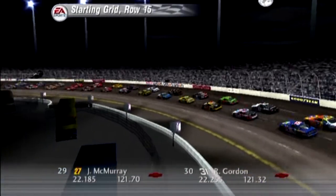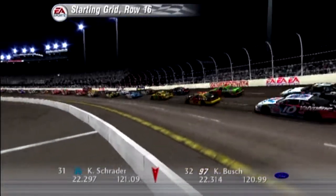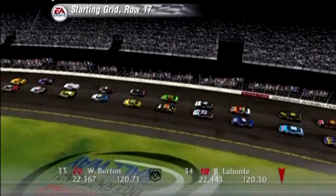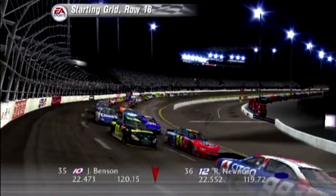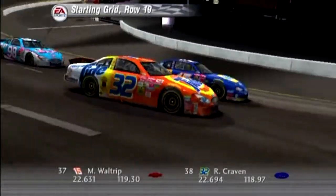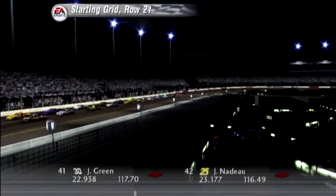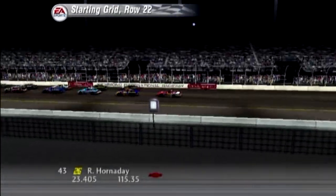In row 15 are the 27 car and the Singular Wireless Chevrolet. Starting the race from row 16 are the M&M's Pontiac and the Rubbermaid Ford. Row 17 has the Caterpillar Dodge and the Interstate Batteries Pontiac. Starting in row 18 will be the 10 car and the Alltel Ford. In row 19 are the Napa Auto Parts Chevrolet and the Tide Ford. In row 20 are the 98 car and the 133 car. Back in row 21, we have the America Online Chevrolet and the UAW Delphi Chevrolet. And rounding out the field is the 26 car.